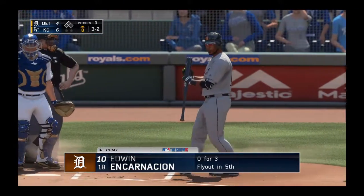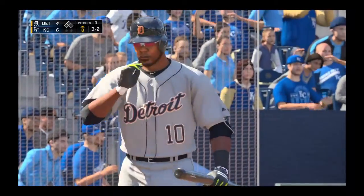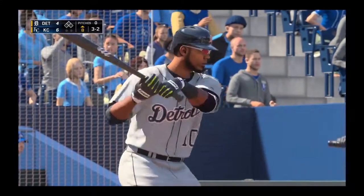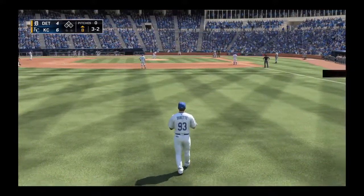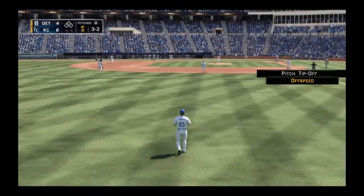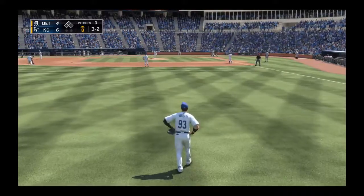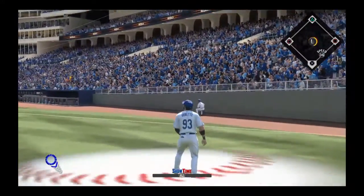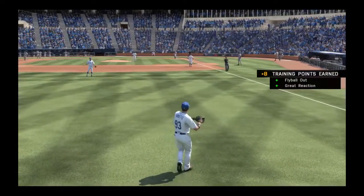Leading off the inning, Edwin Encarnacion, as they'll look to get something going here and even this game up. And this is a guy that can make a big change in this game with one swing of the bat because you know he has big-time power. Skied in the air to straightaway left. Durant is camped under this one. 1 pitch, 1 away.